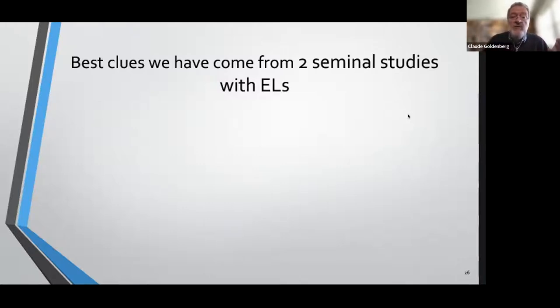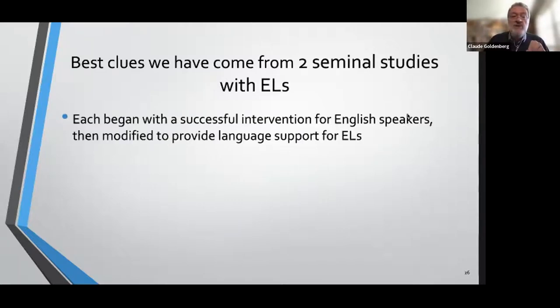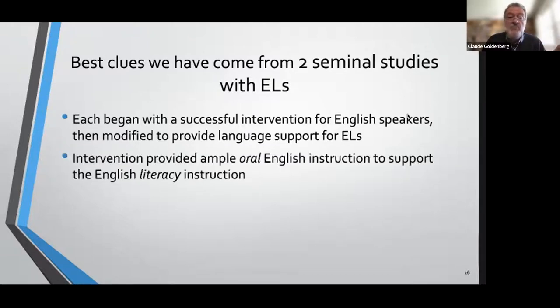And the best clues for this come from these two really seminal studies with English learners. Each of these studies began with a successful intervention for English speakers and then modified it to provide language support for English learners, right? And this is consistent with the brain science, because the brain science is telling us that it's basically the same process, but that the brain needs additional supporting regions because the knowledge of the language is not that familiar to the learner of the language. So they begin with a successful intervention for English speakers and then modify it to provide language support, just as the brain science would predict.